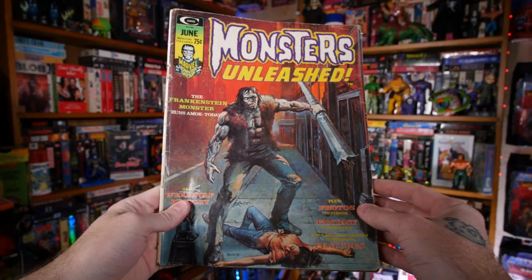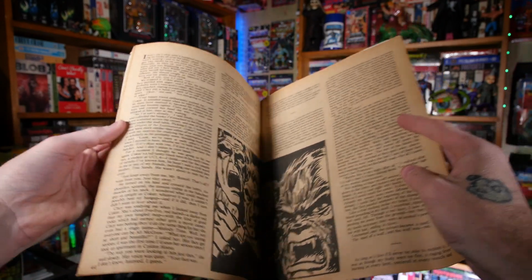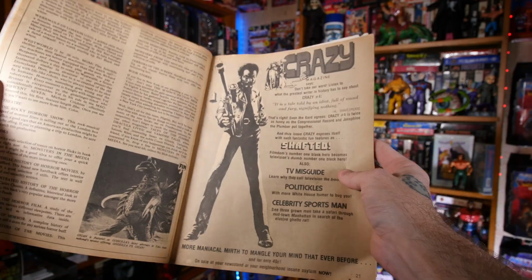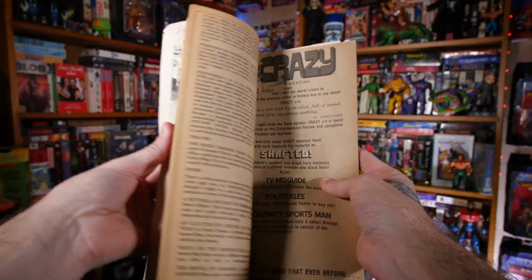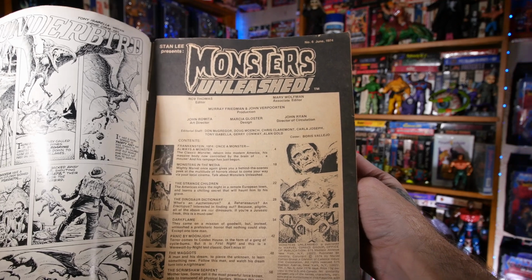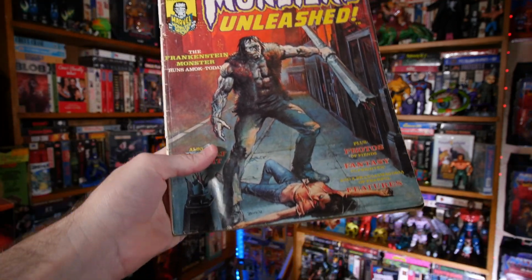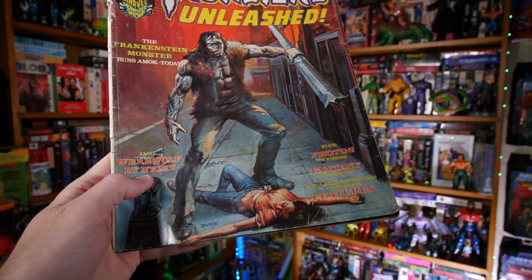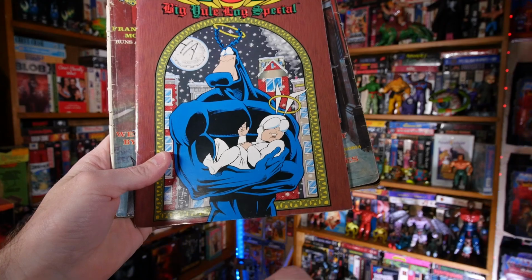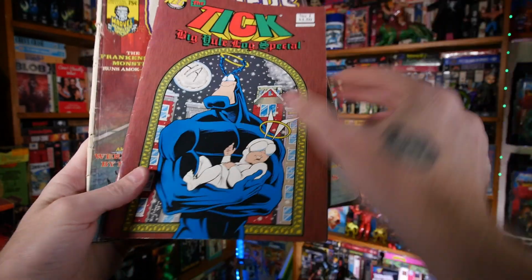And some of the last items I'm going to show off are some of the magazines and comic books. This is from 1974. Look at that cool Shaft advertisement. That is super cool. But yeah, this Stan Lee Presents Monsters Unleashed, this is for number 6, and it's from June 1974. Also, this has Werewolf by Night. We have The Tick, the Yule Log Special. That is super cool.